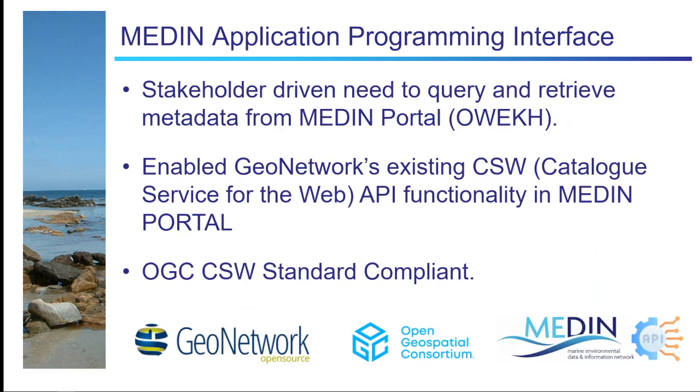So, starting with the API, one of our stakeholders needed to develop a custom digital solution that could both query and retrieve metadata from our catalog of dataset records. This was actually the Offshore Wind Evidence and Knowledge Hub, also known as OWEKH. This was an initiative that was funded by the Crown Estate. I believe Johnny Mitchell touched on it briefly yesterday in his talk.